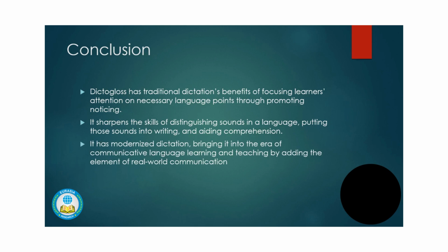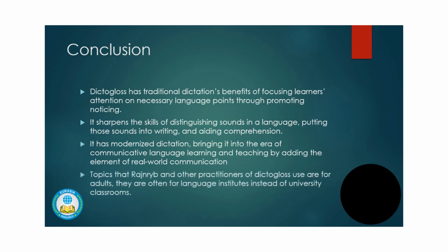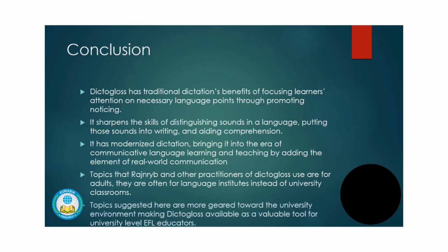And again, dictogloss has modernized dictation, so it has brought it into the area of communicative language learning and teaching by adding the element of actual, authentic, real-world communication. Now, the additional topics that were suggested by others were generally for language institutes instead of university classrooms. The topics I suggested here are geared more towards the university environment, and that makes Dictogloss available as a valuable tool for university EFL educators as well. And I have also outlined how to implement Dictogloss in a university classroom.